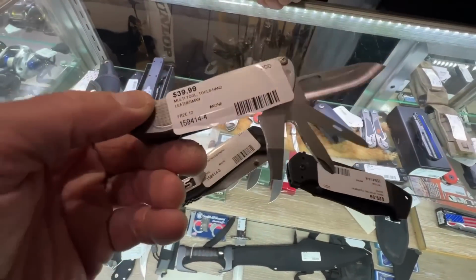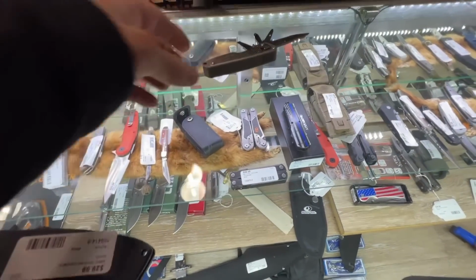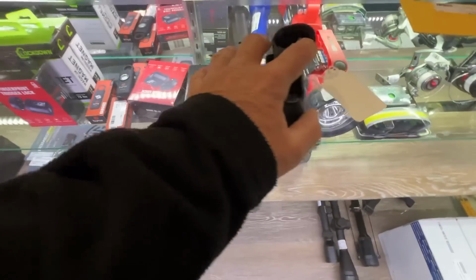$39. See what's the best you can do on that one too. Okay. All right. So 35. 35, 25, 25, and 9.99. All right, I'll take it. Okay.